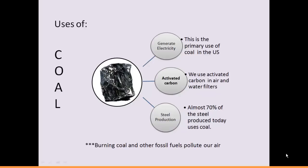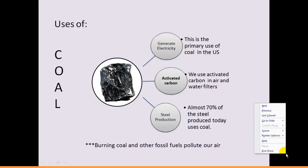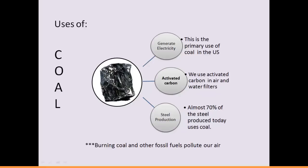Now, uses of coal. We use coal primarily to generate electricity. We use it to create steam that turns the turbine and powers the generator to generate electricity. We also use activated carbon in air and water filters. Like if you have a water filter hooked up to your faucet, it probably has activated carbon in it. Also, almost 70% of the steel produced today uses coal.